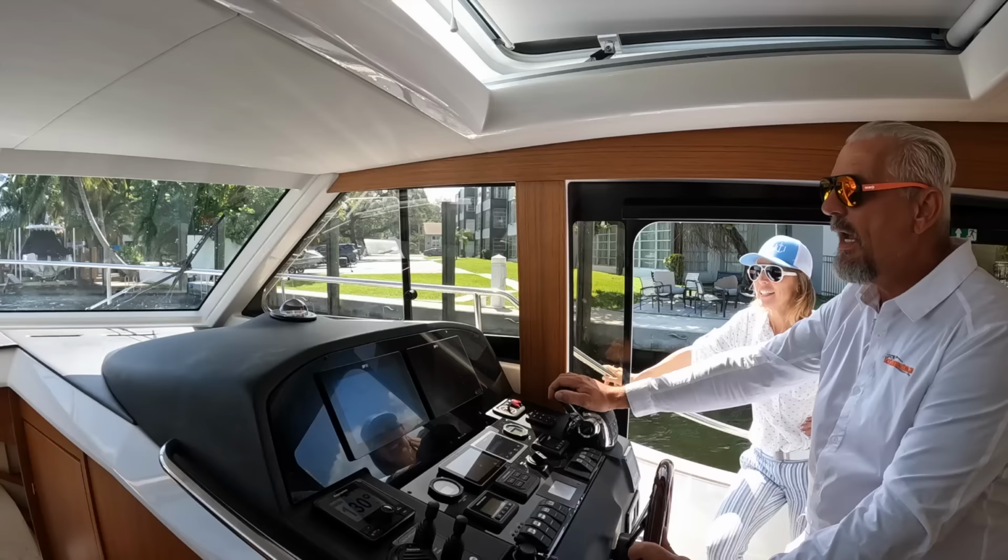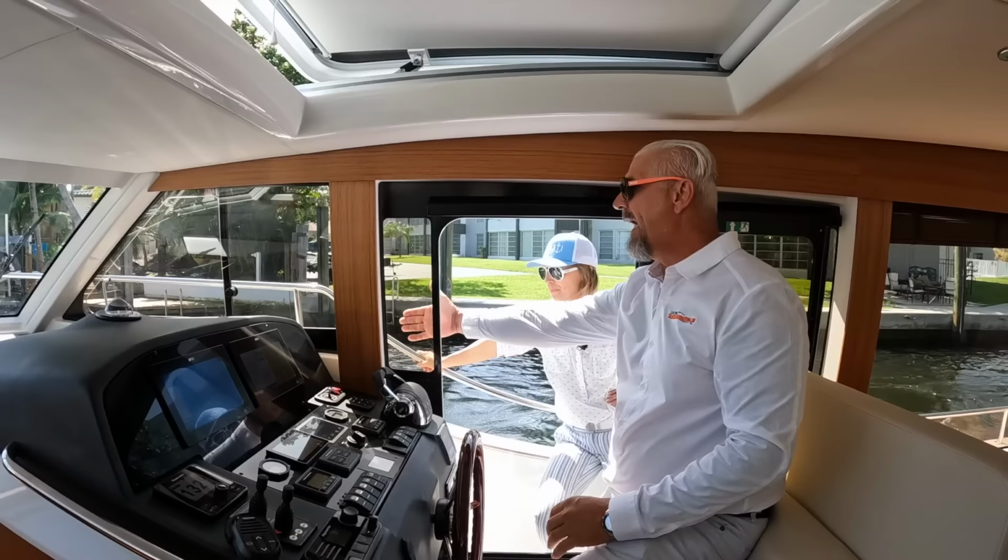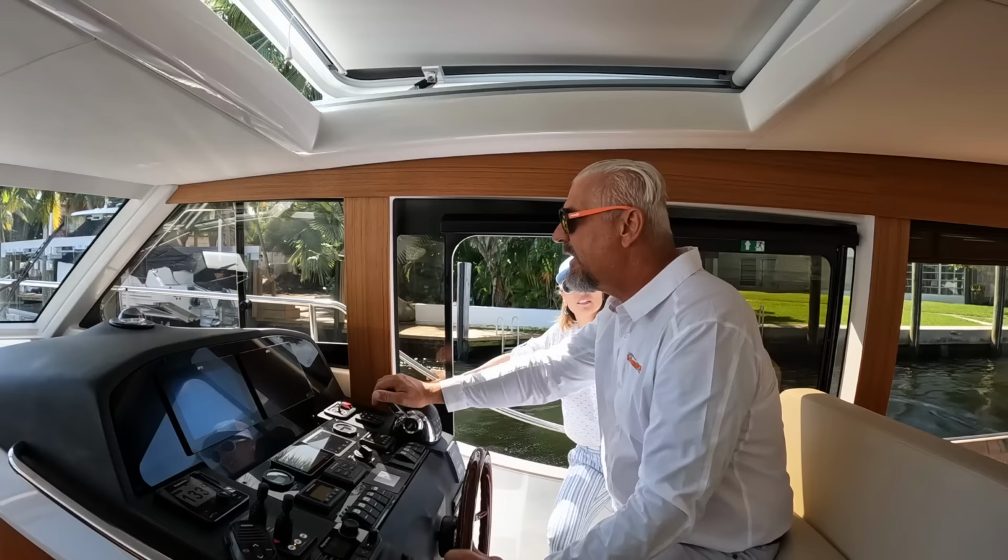And you probably saw when we took off the dock, having the side door right here, you can handle your spring cleat. It's very convenient. I mean, for anybody who's a normal sized person, not a Viking.